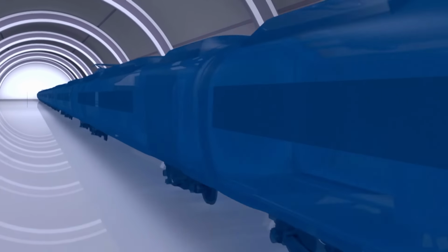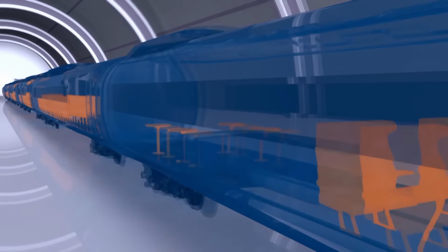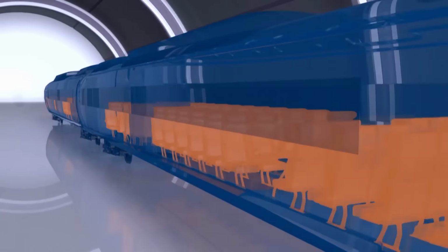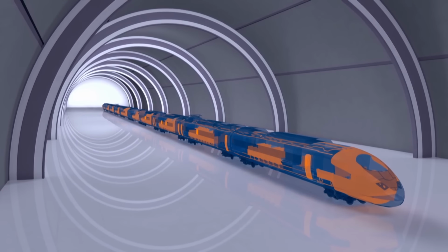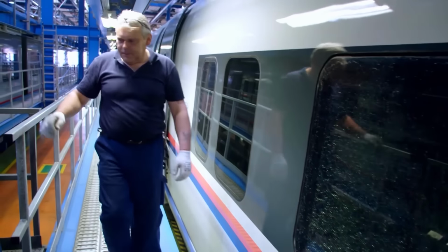The team has to replace the broken windows and check all 604 seats on the Sapsan, and if necessary, repair them, as well as servicing the 2 driver's cabs and checking the interior doors and electrical systems. Train technician Alexei Zaloshenkev is responsible for the broken windows.